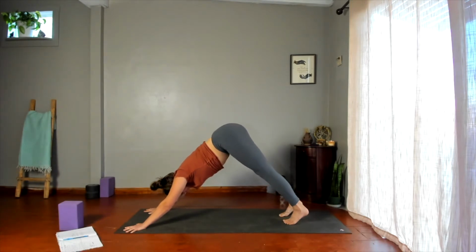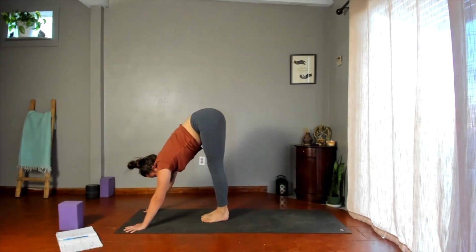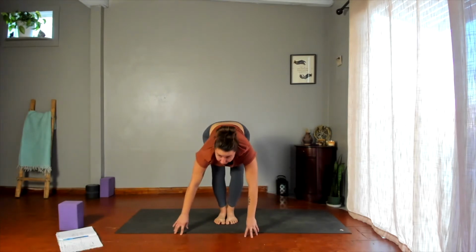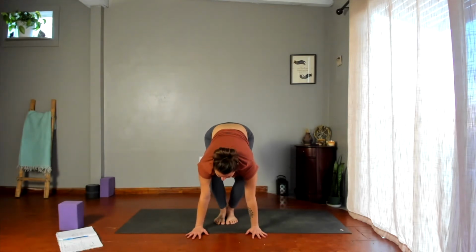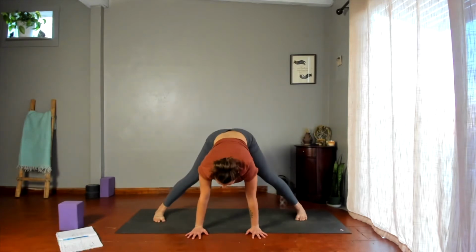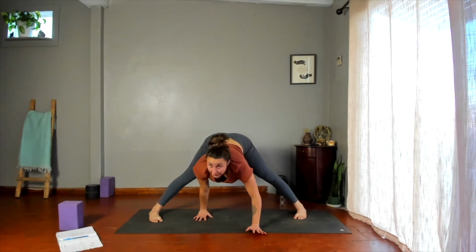All right, walk your feet to the middle of your mat, and then walk your hands back to meet your feet. Then turn on your mat so you're facing a long edge of your mat. Bend your knees, plant your palms into the floor, and then step or jump your feet into a wide stance. From here, turn your toes in slightly, get your heels a little wider than your pinky toe, and then walk your hands a little further back behind you.